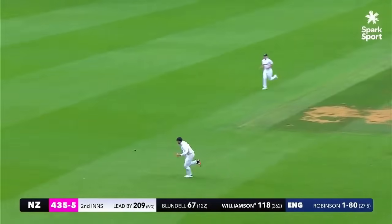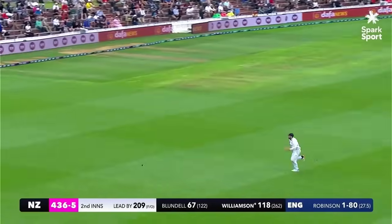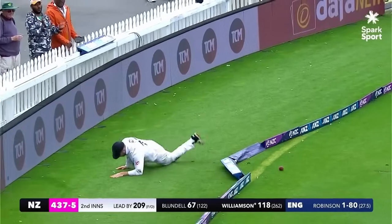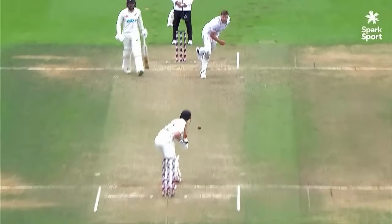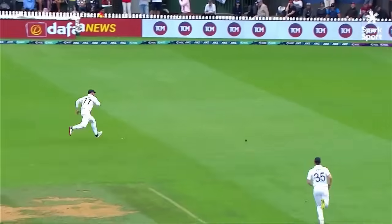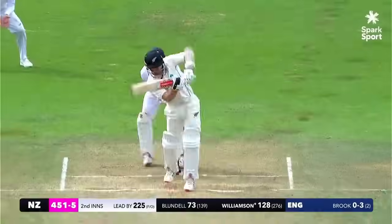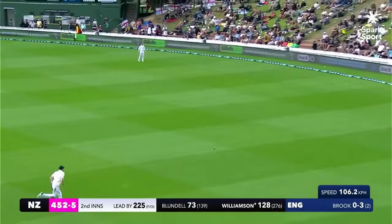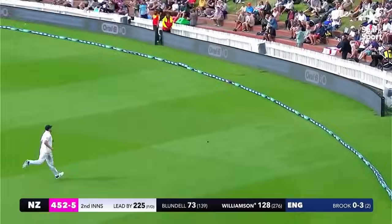On the drive, finds the gap. Lovely piece of timing. And this outfield has quickened up throughout the day. And Jack Leach can't cut it off. Lovely shot. Nice way to finish the over. 439 for 5. Oh, slightly near again. He's got it through here, Kane Williamson. How good's the timing here? It's rolling away, and it's rolling away for 4.